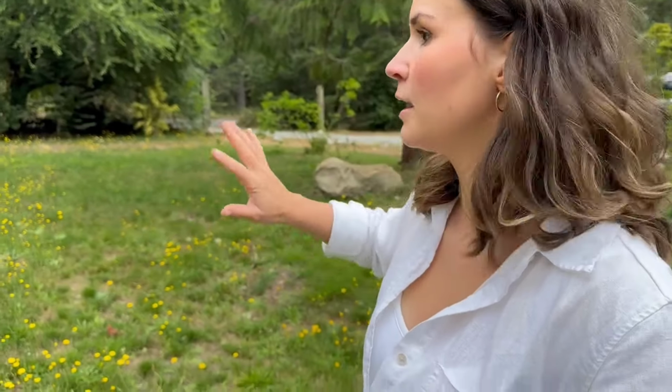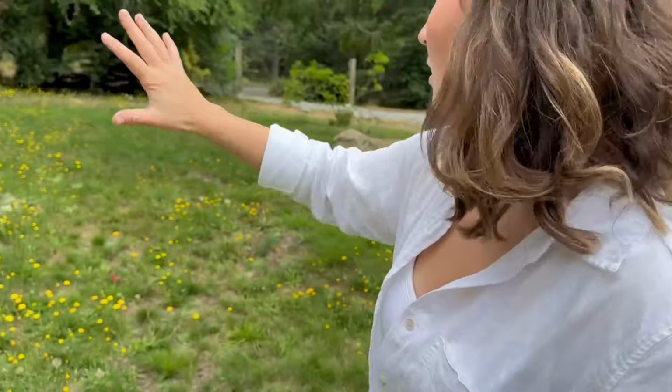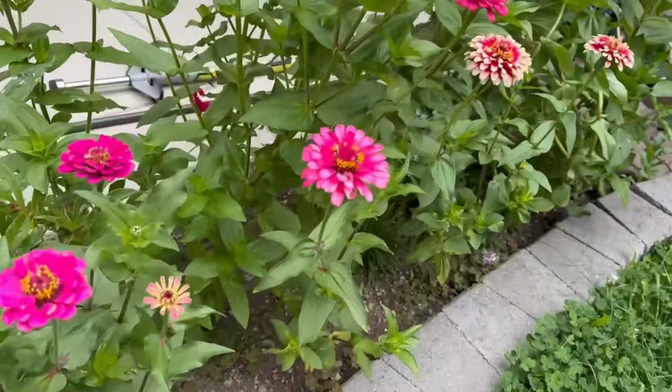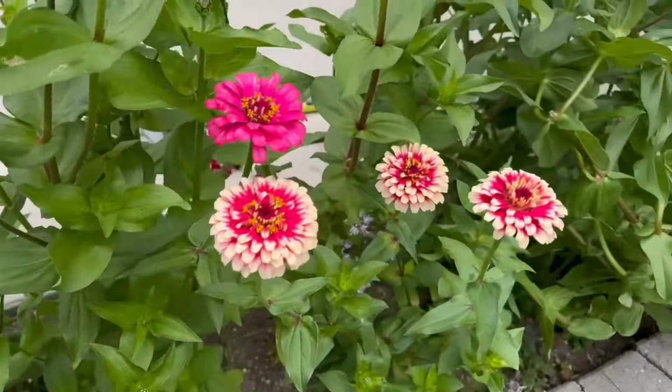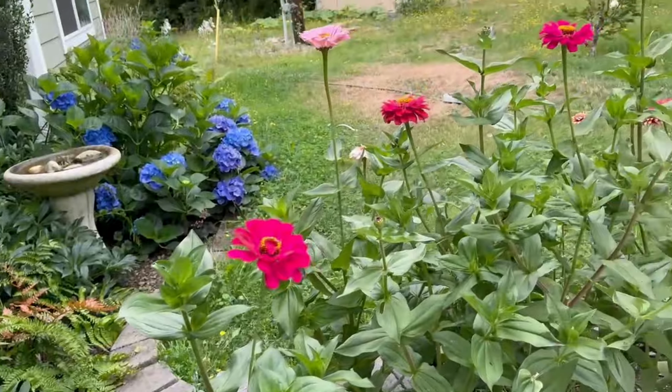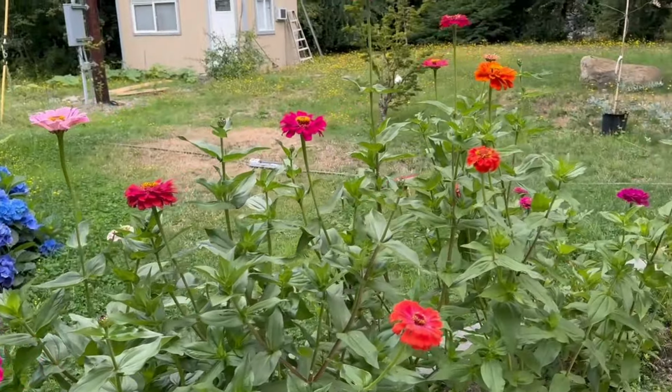So our plan is to do a drought tolerant wildflower lawn in our front yard. I do not know how far it will encroach into this area. We have to figure that out, but that's a project for another day. Let's look at the zinnias though. I just love how much these zinnias have filled in. Alec and I have really enjoyed making mini bouquets here and there. And there's a lot that we have to cut coming up. And it is one of those cut and come again flowers, and that I just absolutely love.